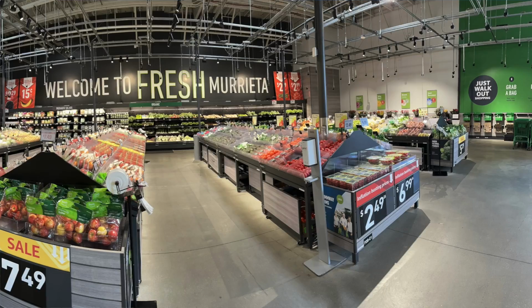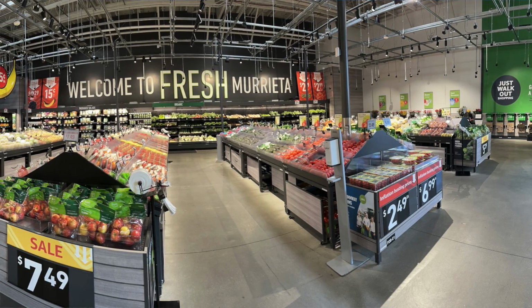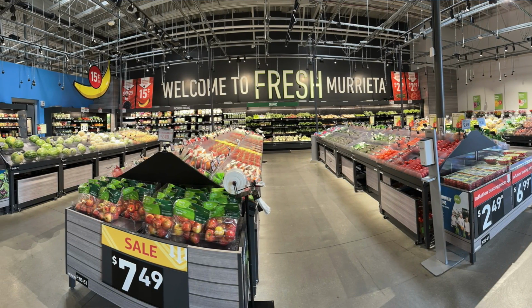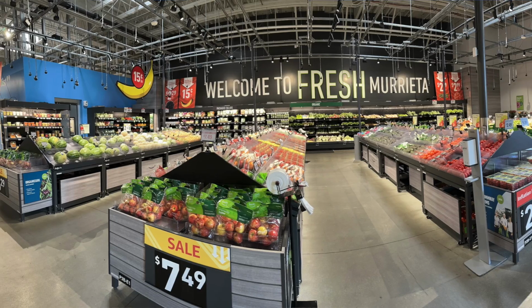The other continuing problem in the store is that their in-stock position is not great. Now, not as bad as I've seen it in other stores, but there's just a lot of holes. Especially in the produce department, the product just doesn't look particularly appealing. If you're going to call it Amazon Fresh, it's got to look fresh.